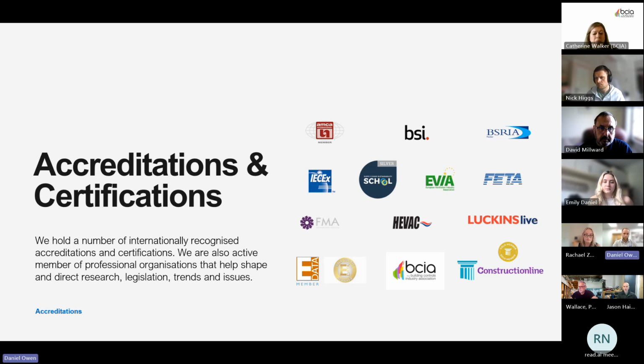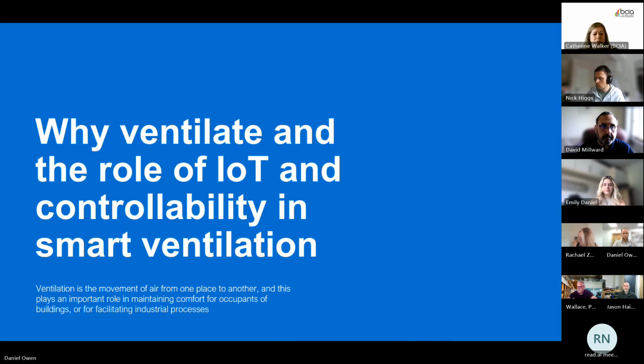The other ones to note there are eData and Lock-ins, where these are central sources of product data, which is used by different parts of the industry to verify and give a single source of information. So our products are listed in those places for that purpose. And then over to Dave.